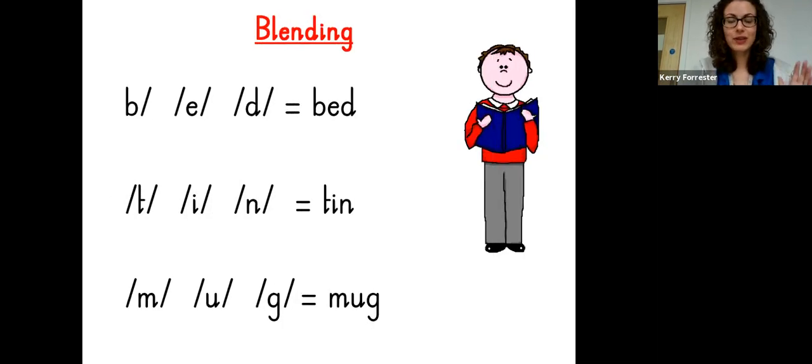So blending, right. So in Essential Letters and Sounds, we do robot arms. And blending hands, just making sure you can see me on the screen. So we would say b-e-d, bed, t-i-n, tin, m-u-g, mug. And you will notice I'm using pure sounds. I'm not saying buh, I'm saying b. So it's a very short sound.